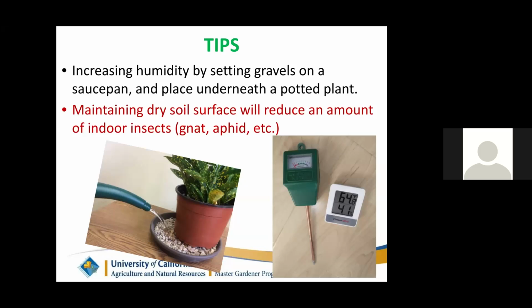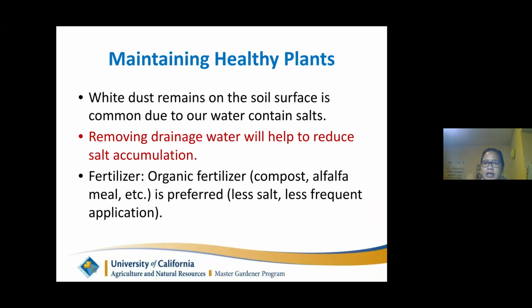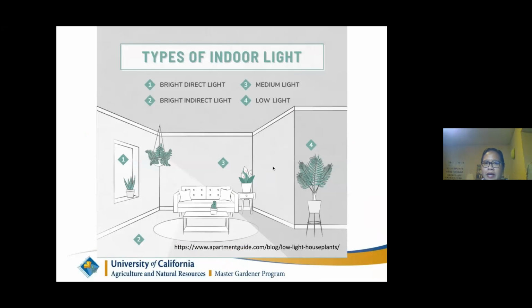Here's another question. If our room does not get a lot of natural light, should we use a grow light? Oh yeah, I haven't touched on that part. Well, it depends on what plant you have. Some plants can be just fine without a grow light, especially the low light plants.